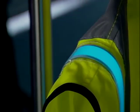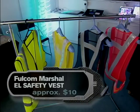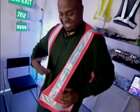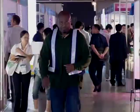One of the first things we found is a lighted safety vest. You ever need to keep yourself a little safe, maybe your crew a little safe too? Well, I got something for you. It's a safety vest called the EL safety vest, by Fulcom Marshall. It's cool because it's got lights in it. This isn't just about reflection. This is about illumination. The electroluminescent lights are powered by 4 AAA batteries and can last up to 12 hours of continuous use. This is orange, but it comes in 3 colors. It's all about being seen, staying safe. And it makes me look sexy.